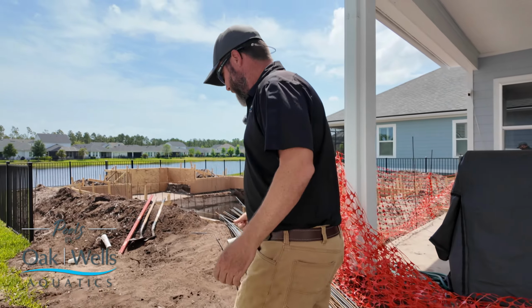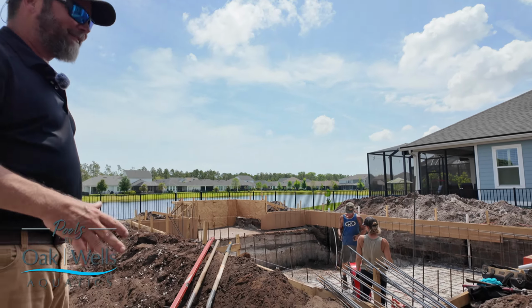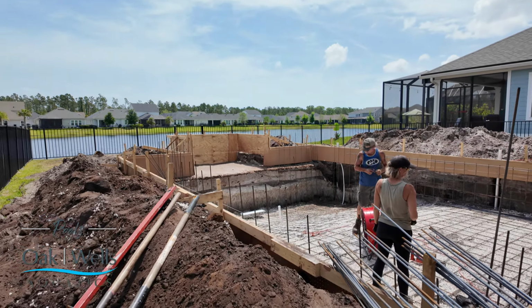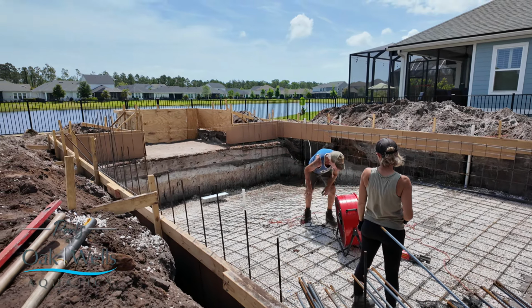And this is our steel crew out here. Nice breeze today, not that hot, but the oven's about to turn on here in about another month. And it gets pretty miserable. These are special people doing the steel work. Love it.